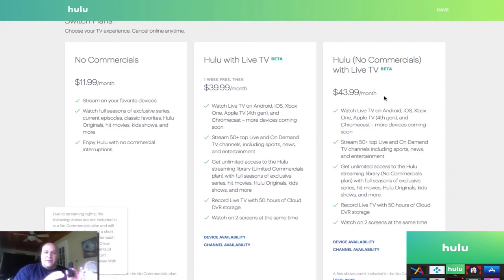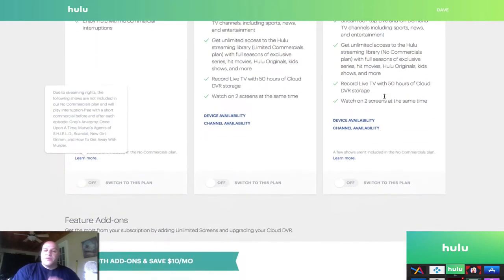And Sling, you know, if you got both packages, the blue and the orange, okay? So, comparably, it's $45, each one of those. And this is the $45 version of the Hulu. Now, there are also some other charges if you wanted to.